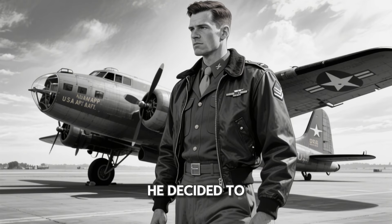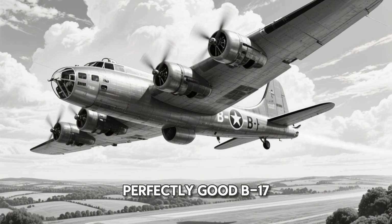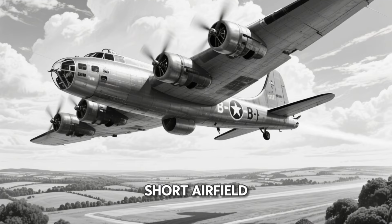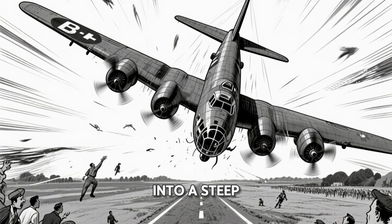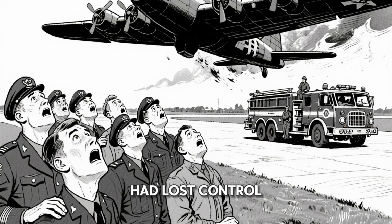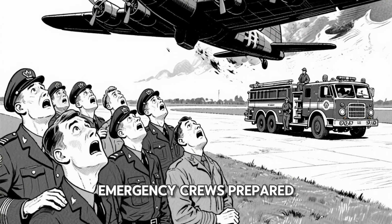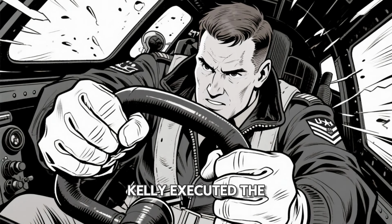To prove it, he decided to demonstrate the technique himself. He took a perfectly good B-17 up, flew to a short airfield, and to the horror of the onlookers on the ground, put the bomber into a steep, terrifying dive towards the runway. People thought he had lost control. Emergency crews prepared for the worst. Then, at the last possible second, Kelly executed the flare.